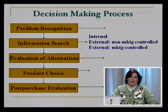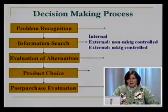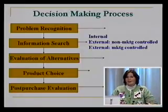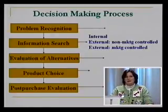So for my example about the pizza, we would probably just stick with internal information search. What could I do about it? I could order a pizza, I could go up to the refrigerator, I could ignore it. Okay, here's what I'm going to do. The information search is purely internal. But in the example with the tire, for me, I don't have enough experience with buying tires to be able to make a decision.